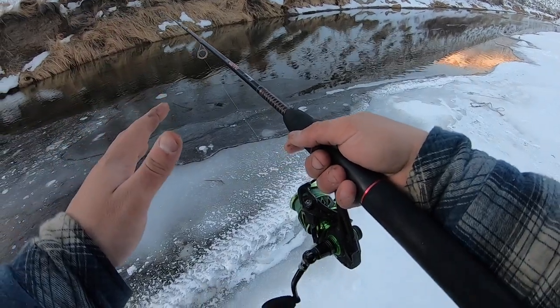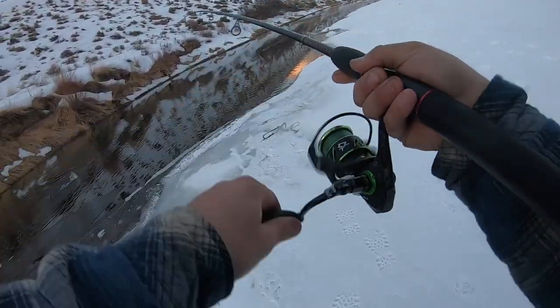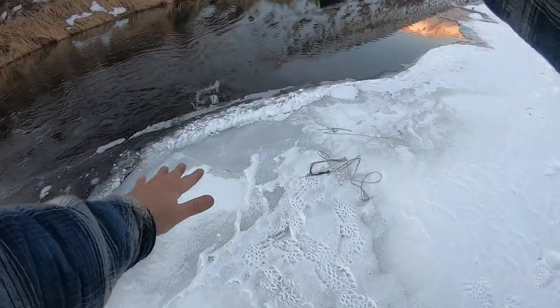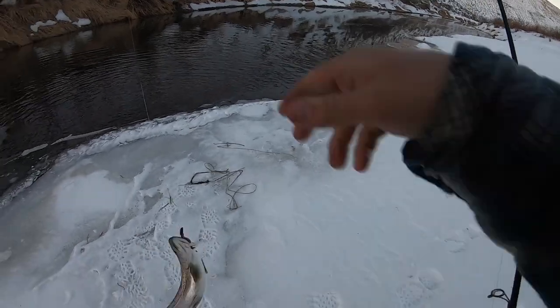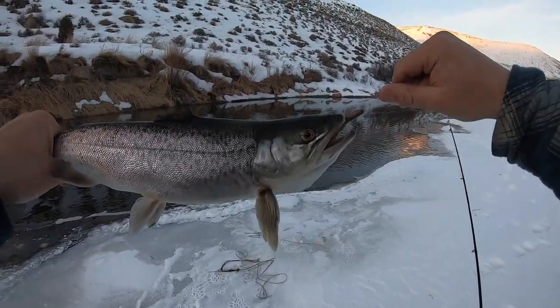Oh, think I got him. Yes! I think there's more than one down there too. Yes, boy, I got him. I can't walk out there because this is all ice and I'll fall through. So I'm sorry, I gotta do this, bud. Oh, it's a tiger. It's a big old beefy tiger trout. First fish of the day.